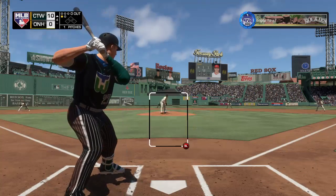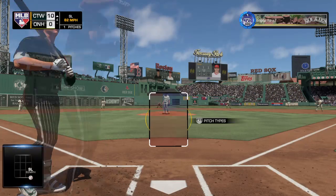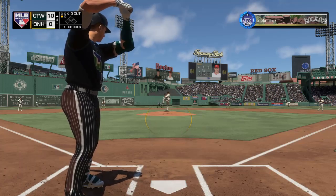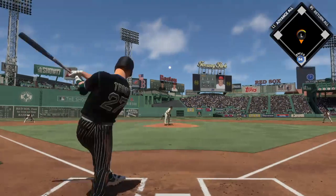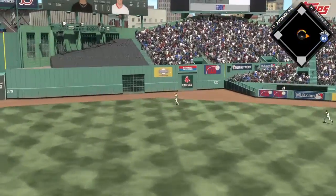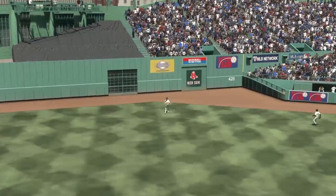Leading off with a taco. A slider that he looks at over the outside corner. Great spot with that pitch, down and away. He'll be fine coming out of the bullpen in this one if he can keep hitting that spot. Lifted in the air to center field. Center fielder has a beat on it. Looks it into his glove, and there's one gone.